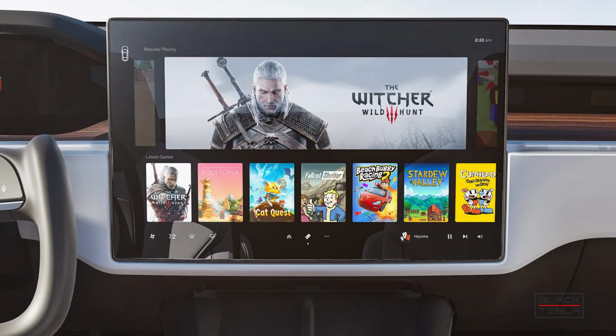All right, so let's take a look at the touchscreen really quickly. Looking at it really quickly, it looks wonderful. It looks great. It looks more flush. It doesn't look like it's just tacked on as an afterthought, the way that it kind of is in the Model 3 and Model Y.